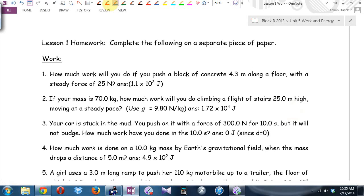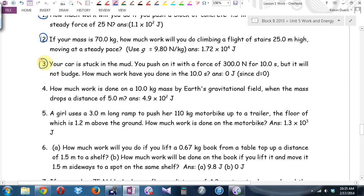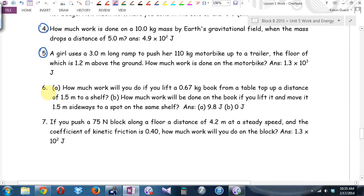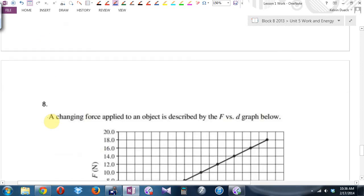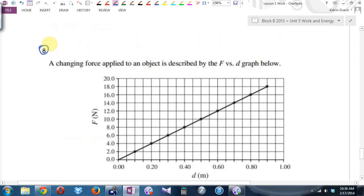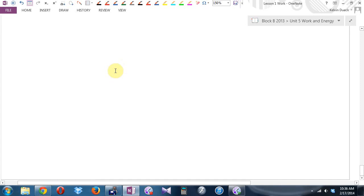Homework, no pun intended. Number 1. Number 2. 3 is good. 4 is good. 5 is good. Yeah, so far so good. 6 and 7. I think I picked these questions carefully. Oh yeah, got to do the graph. Only 8 questions, that's all I gave? Okay, I'm going to give you folks about 20 minutes to work on this, and then we're going to start the next lesson, and we'll carry on with it next day.